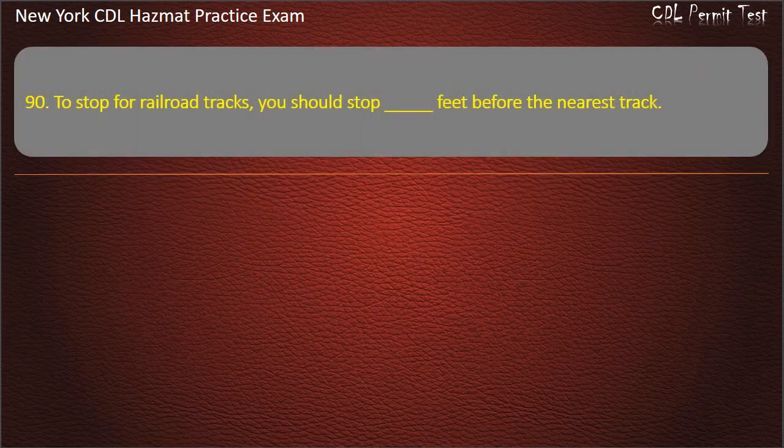Question 90. To stop for railroad tracks, you should stop feet before the nearest track. 15 to 50. 5 to 20. 10 to 35. Answer. 15 to 50.